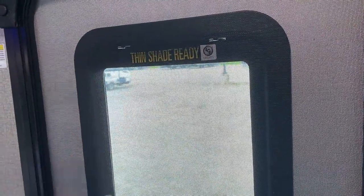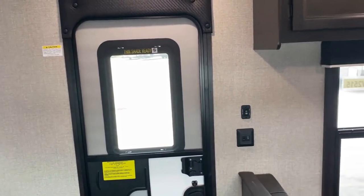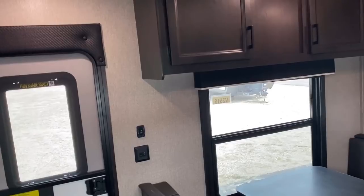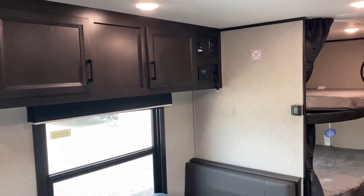It's an easy thing. It pops up in here, it clips in place. It's very simple to apply. It's definitely one of those things, like a sink cover, you know, the shade in the window. Those are things I would personally be looking for.